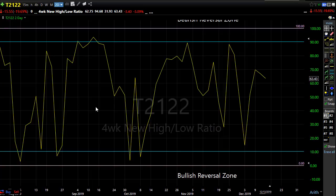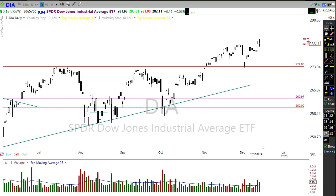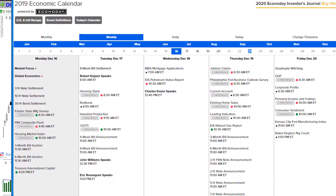Let's take a look at our economic calendar for today. And our economic calendar may have some things on here to move this market around. If you take a look, we have Empire State Manufacturing here at 8:30 this morning. So first thing before the market opens, that will pop up. Shortly after market open, we're going to get the PMI flash. And that has probably the biggest opportunity of moving the market around today. So let's keep an eye on that.